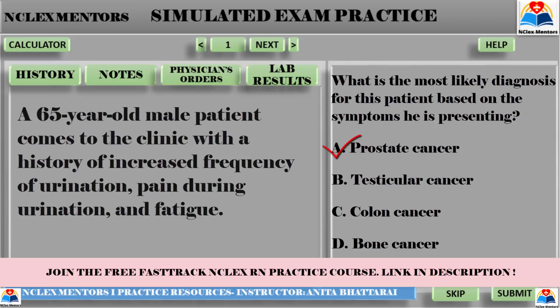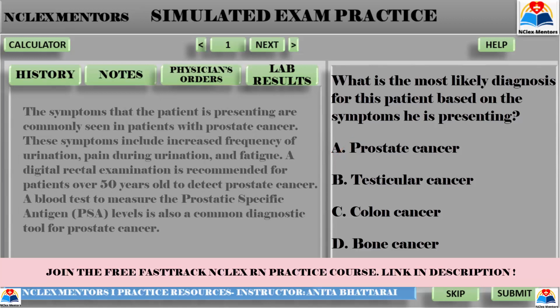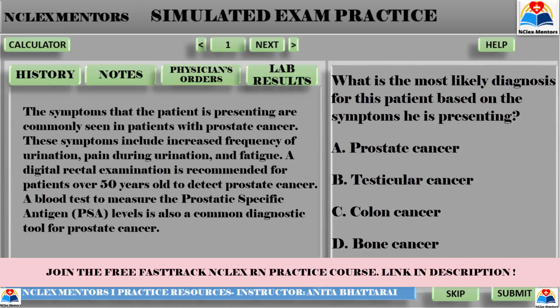The correct answer is A, or prostate cancer. The symptoms that the patient is presenting are commonly seen in patients with prostate cancer. These symptoms include increased frequency of urination, pain during urination, and fatigue. A digital rectal examination is recommended for patients over 50 years old to detect prostate cancer. A blood test to measure the prostate-specific antigen, PSA, levels is also a common diagnostic tool for prostate cancer.